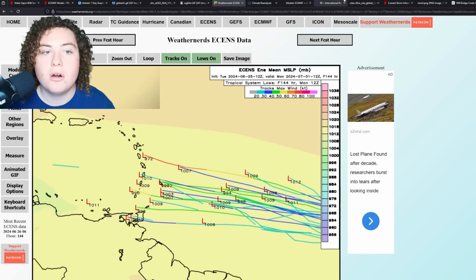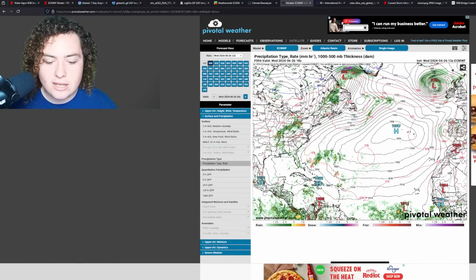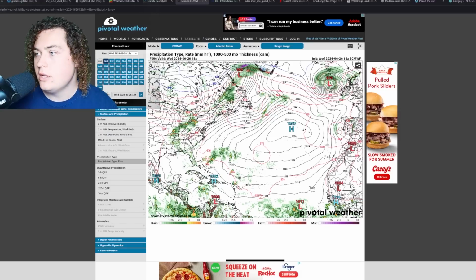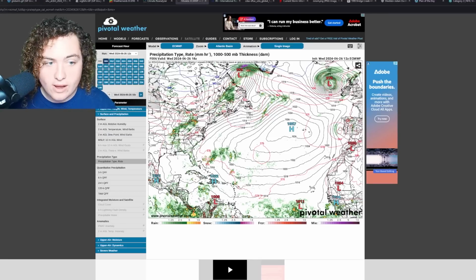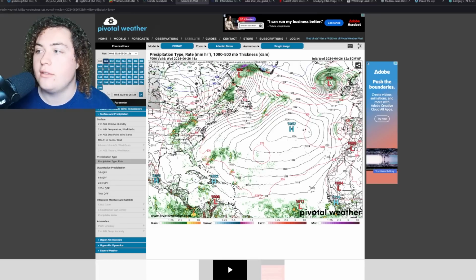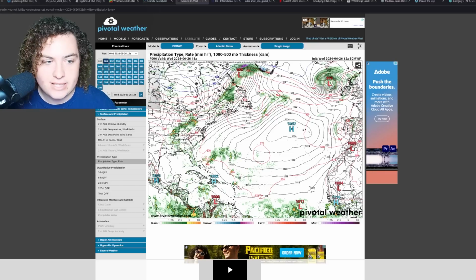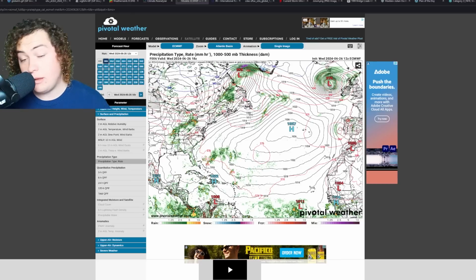Let's go ahead and start with the European. We're going to use the 12Z European because things are getting pretty interesting, if you ask me. Let's move this over just to give you a better viewing point. So here's what we have with the European model. This is the 12Z coming out from Pivotal Weather. Tropical Tidbits doesn't have it out just yet, which is why I'm not using that website right now, but I will be using that for the GFS and the CMC, because those are the three models that are saying, hey, this thing is really going to ramp up and intensify.